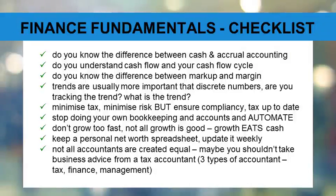Keeping a personal net worth spreadsheet can be very powerful. Ultimately, we're all in this to grow our own personal net worth. So tracking your own net worth can be a really good way to see how you're doing overall in the big picture. And then the last one: not all accountants are created equal. Be careful who you take business advice from, because a tax accountant is more like a tax lawyer and is not necessarily in a position to give you good business advice.